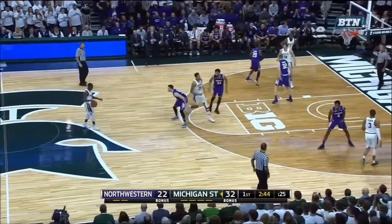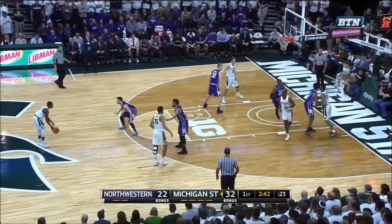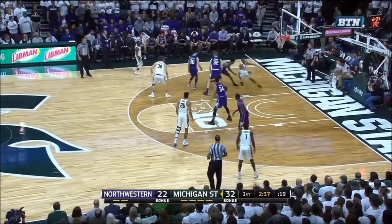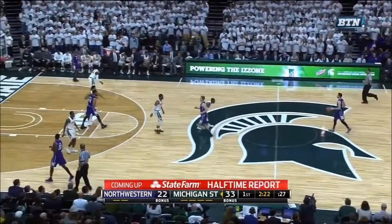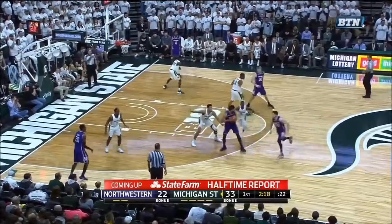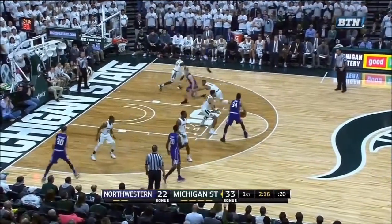So Michigan State now, after a horrible start, really settling down in spite of the foul trouble, in spite of 7 turnovers. Stay tuned for analysis, predictions, and more on the State Farm Halftime Report. My call, John Crispin, standing by in studio.